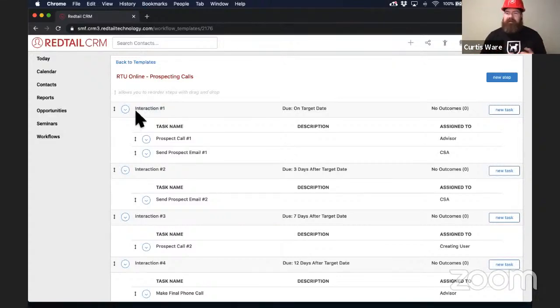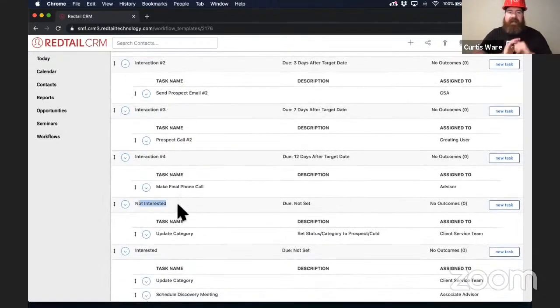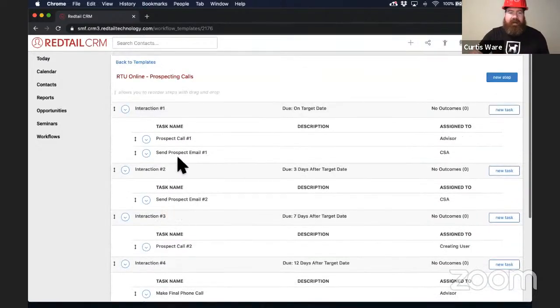And also this is important information. When you create outcomes, you should always have an outcome that pushes you forward and an outcome that gives you an out. Remember, you can have an outcome that completes the process at any time. In this case, during interaction number 1, they might say, don't contact me, which sends me to not interested, and the process is over. Okay.